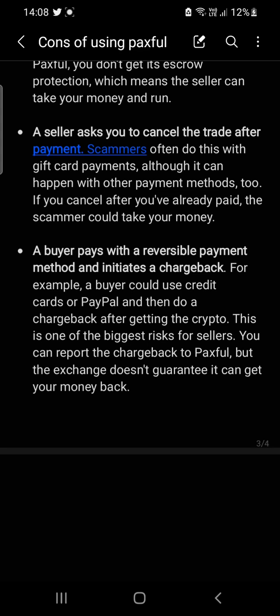A buyer pays with a reversible payment method and initiates a chargeback. For example, a buyer could use credit card or PayPal and then do a chargeback after getting the crypto. This is one of the biggest risks for sellers. You can report the chargeback to Paxful, but the exchange doesn't guarantee you can get your money back. So basically, when you're selling your Bitcoin, a person could send you money via PayPal or via a credit card or a debit card. Then report the money they sent you as a scam just after sending it. The bank might reverse the transaction after you've already sent the Bitcoin. It is very unlikely for you to get your money back. Very unlikely. So these are the cons of using Paxful.